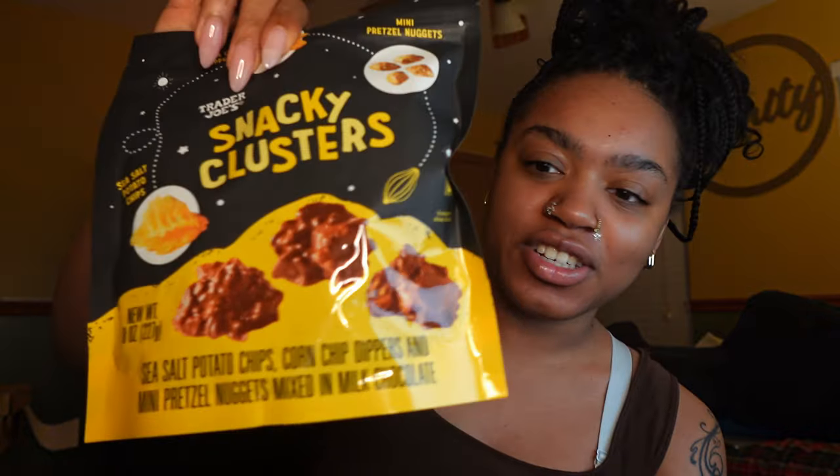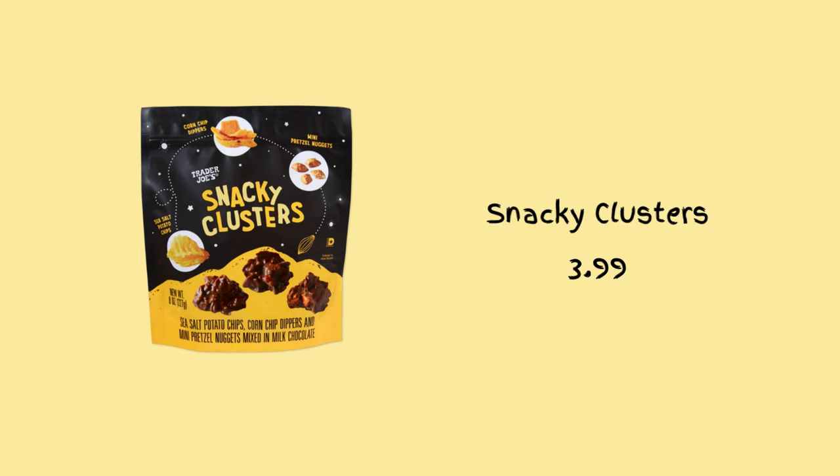Please don't get on me, but I love chips and chocolate. And you're probably like, yeah, everyone likes chips and chocolate. No, chips and chocolate. So when I saw they had these clusters with sea salt potato chips and they were covered with chocolate, I had to get it. I had to. They also have corn chip dippers, so like Fritos, and mini pretzel nuggets. What could possibly go wrong? Wait. Oh, no. It's all together. It's not just potato chips. Sea salt potato chips, corn chip dippers, and mini pretzels mixed into milk chocolate.